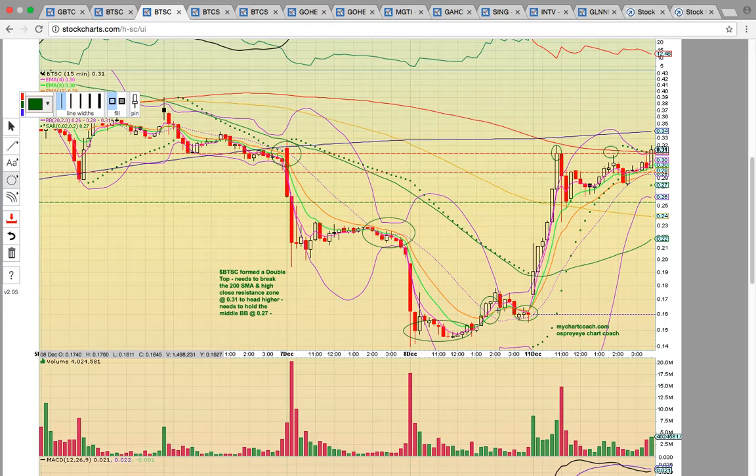So congrats to everybody that got in between that 15 and 17 zone. They were up 100% today, and congrats to everybody that was in the chat and that caught the alert right at the open when it was breaking above the 50 simple moving average. And that was an easy 50% gain if you caught it within the first 15 or 20 minutes. And so yeah, this was a great move.